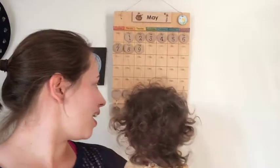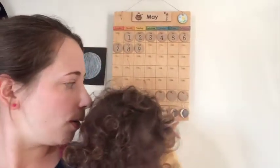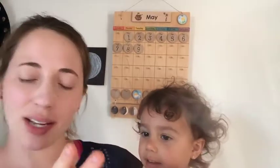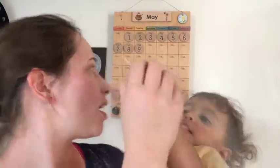Today is exciting because it is the full moon. You got it. It's the full moon today and it's the 10th. All right, so Coral, look at me. The 10th. That's exciting because it's two numbers in one number. Two digits. Whoa, 10. All right.